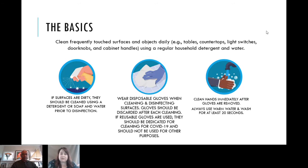They suggest wearing disposable gloves, like we were talking about with the mask and the eyewear. You want to protect your skin if you're constantly using these cleaners. They can affect your skin as well. So be careful and just be aware. Make sure you're washing your hands immediately afterwards. Obviously, everybody knows to wash your hands at least 20 seconds in warm water. That's been going around a lot.